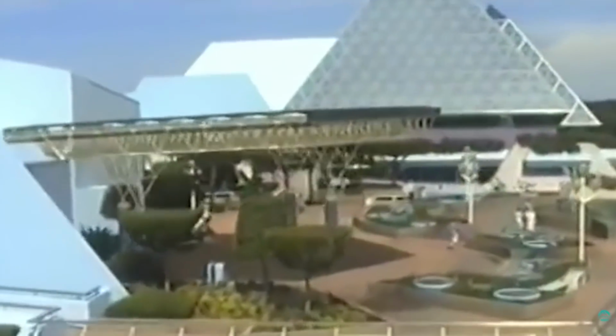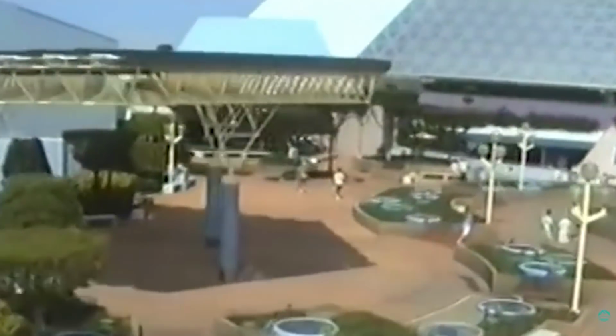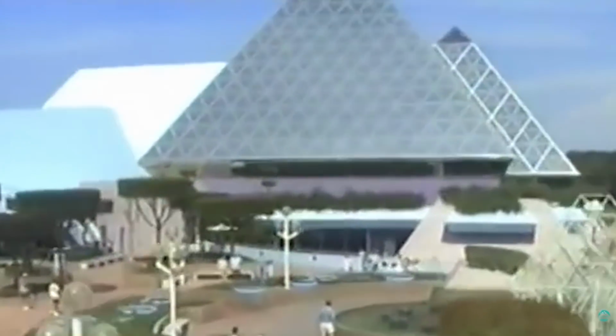The area was vast and fun, and guests spent a lot of time in the area enjoying its offerings. Exhibits would change and adapt throughout the years, and many fans of Epcot have fond memories spending time upstairs in the Imagination Pavilion. Unfortunately though, that option would no longer exist.